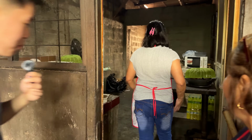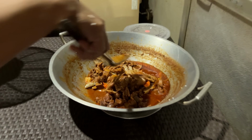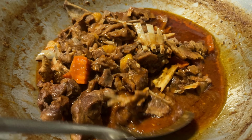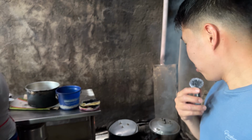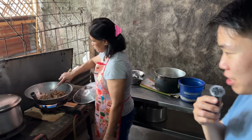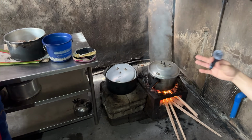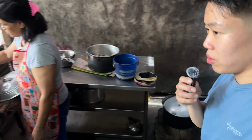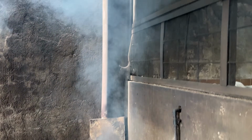Check out the calderetang kambing, the best seller here. Wow. So that's the caldereta. So this is a pretty small kitchen, but it is very organized. We got 3 stoves right here and then 1 charcoal stove right there. So wow, you can see the smoke from the kitchen, and then you can see the rooftop. The ceiling is already black from the smoke.